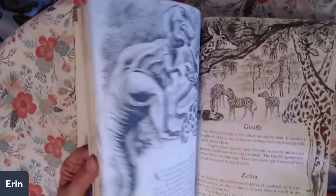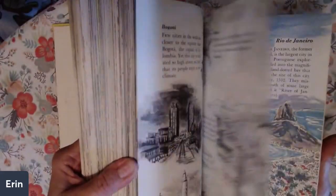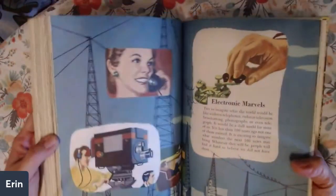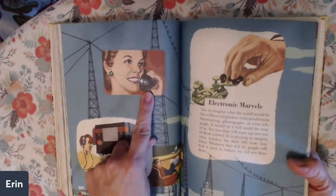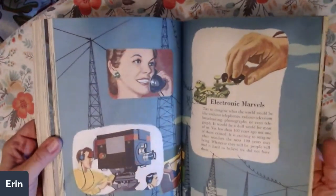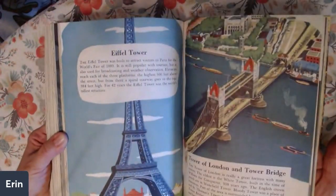Yeah, I love this book. It's beautiful. What is she doing there? Ask someone that's 5 years old. What is that lady doing? I wonder if they would know. I don't know if they would.